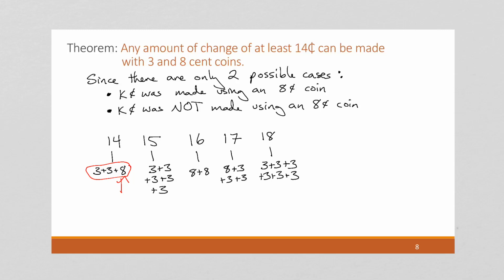And now we're in case 2, so we have at least 5 3s. So to get 19, I'm going to replace those 5 3s with 2 8-cent coins, with the remaining 3. And you see how we can just walk along, and no matter what number we're at, we can come up with the next number using only the 3 and 8-cent coins.